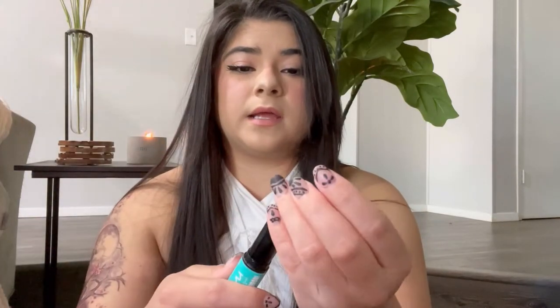So this is the NYX Wonder Stick. One side has contour and the other side is a highlight. So I'll show you. This side is a highlight and I'm wearing it today. All the makeup that I'm showing you, I wear every single day. So that's what the highlight looks like. And it's just a stick that twists. Very convenient. And then this is the contour side. It's like a lipstick. You can spin it up or spin it down. I really like that. I'm using it every day.